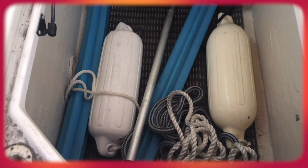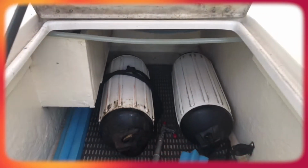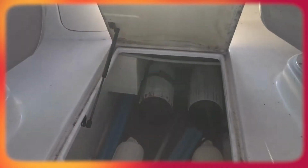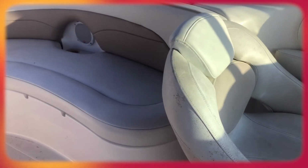It's about 2 feet deep, and that hatch is a good 3 feet forward to backward, with another 2 to 2.5 feet underneath. I store fishing poles, boat hooks, lines, fenders, and everything else without an issue here. There's also a lot of storage under the seat.